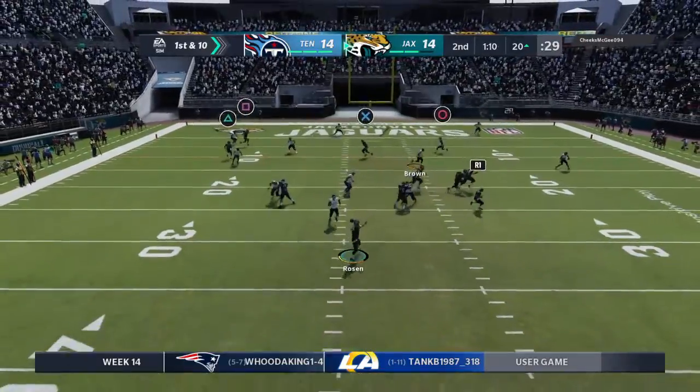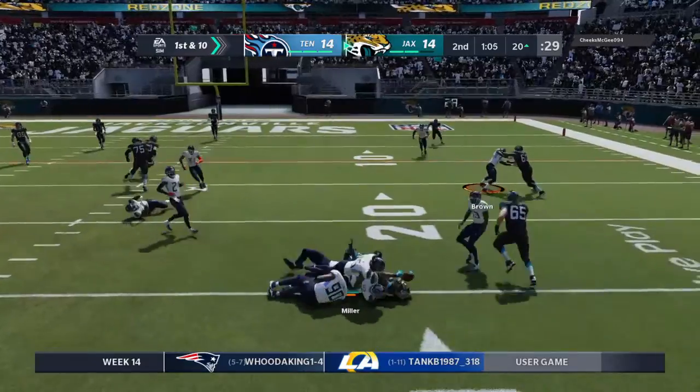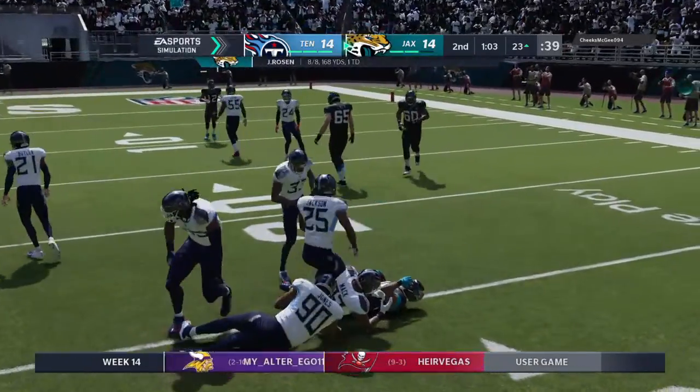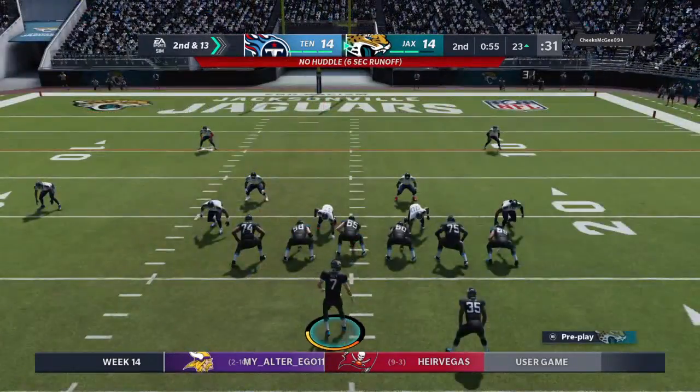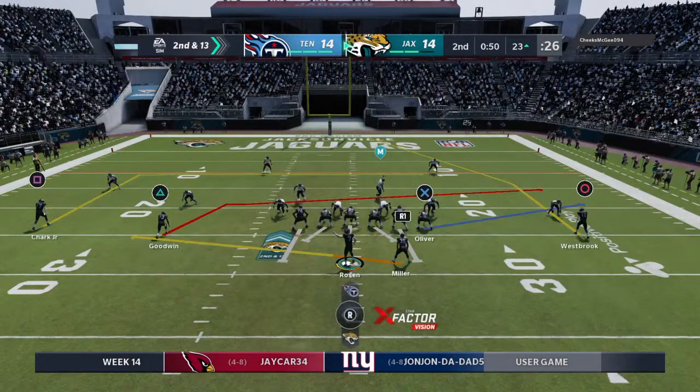From the red zone now, they'll look to throw. Setting up the screen for Miller. And he will lose yardage here back at the 23-yard line. But despite the completion, they're going to wind up losing 3 there. Second down. 23-yard line.